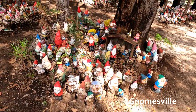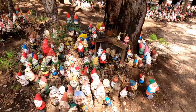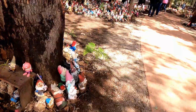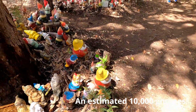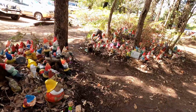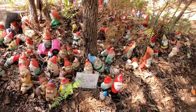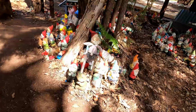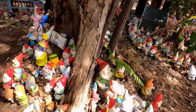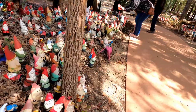So, this is Gnomesville in the Shire of Dandenong. Thousands of gnomes. Thousands. Romeo and Juliet for the scene. Gnome on stilts. I don't think I've ever seen so many gnomes in one place.